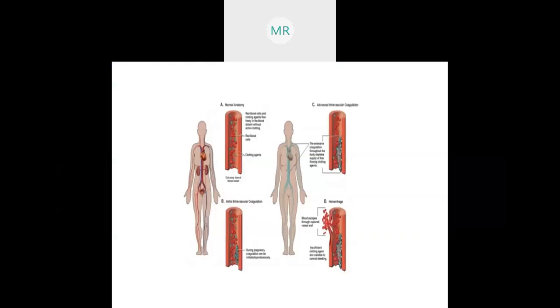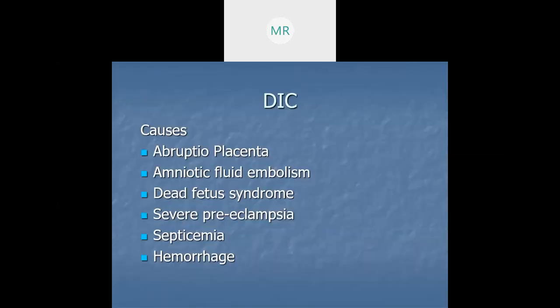A picture of DIC and what is happening, the red blood cells, the clotting agents, okay, throughout the body, supply of the clotting agent. Then, of course, during pregnancy, coagulation can be initiated spontaneously, and then, of course, there's the hemorrhaging. Blood escapes through the ruptured wall. Okay, insufficient clotting agents are available to control the bleeding, so that you have the hemorrhaging. Okay, and then you have causes.